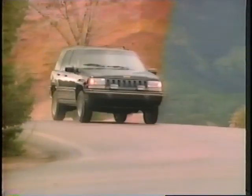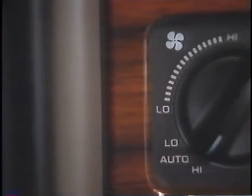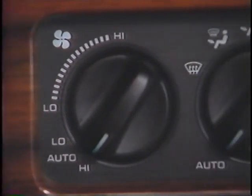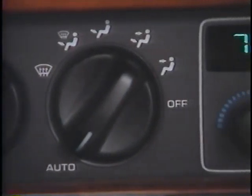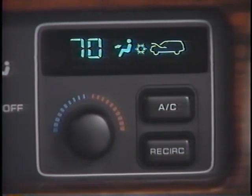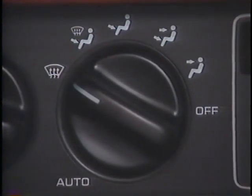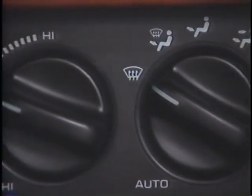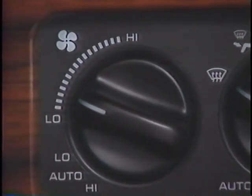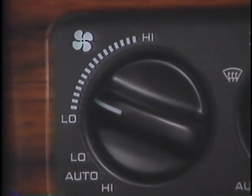Jeep Grand Cherokee Limited and Orvis Edition are equipped with an automatic temperature control system, which maintains a constant interior comfort level. When you start the engine cold in temperatures below 50 degrees Fahrenheit, you'll notice that the blower fan will remain off until the engine warms up. An exception to this rule is that the blower fan will engage immediately if you select the defrost defog mode, or if you select a fixed rather than automatic blower speed.